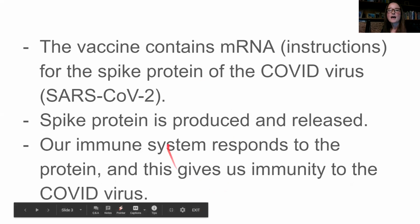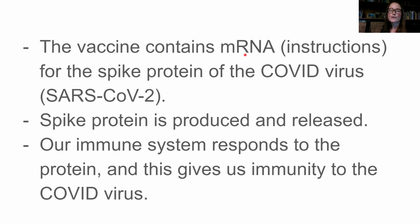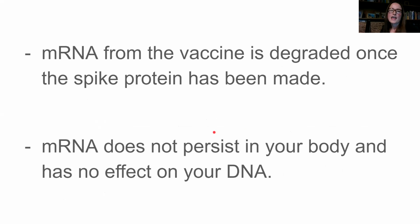In the case of the COVID mRNA vaccine, the vaccine contains specific mRNA from the COVID virus, which gives the instructions on how to make the spike protein, which is found on the surface of the COVID virus. When the vaccine enters our cells, the mRNA is read by our cells, and the spike protein is produced and then released. Our immune system sees the foreign spike protein and responds, creating antibodies and other immune cells, and then giving us immunity to the COVID virus. The mRNA from the vaccine is degraded once the spike protein has been made. It doesn't persist in our cells, and it has no effect on our own DNA.